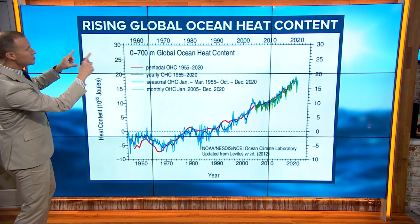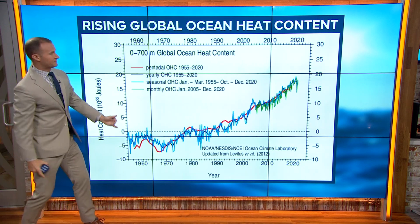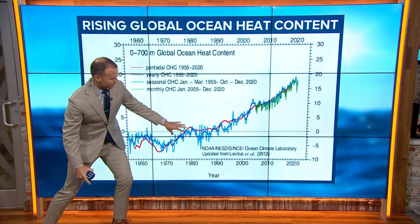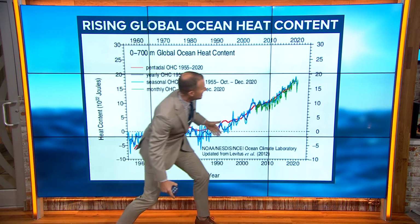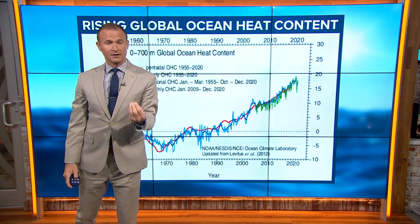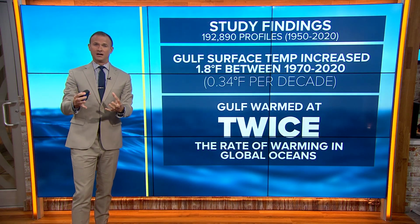When you look at the ocean heat content and go back to 1950, this is a graph of that global ocean heat content. See how it's gradually increasing up until around 1990. And then from there, there's really a sharp increase in the amount of energy that is being stored in the top layers of the oceans.